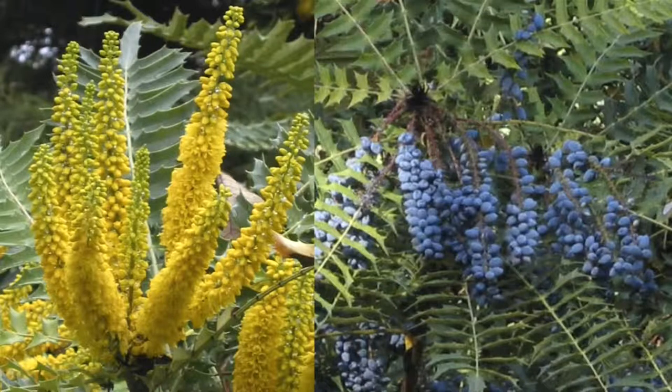And this is a plant that gives flowers midwinter, prickly leaves. Each one of those leaves terminates in what looks like a spine. So you can imagine that if a bird is trying to hide from that feral cat that lives nearby, this is a great place for it to go.